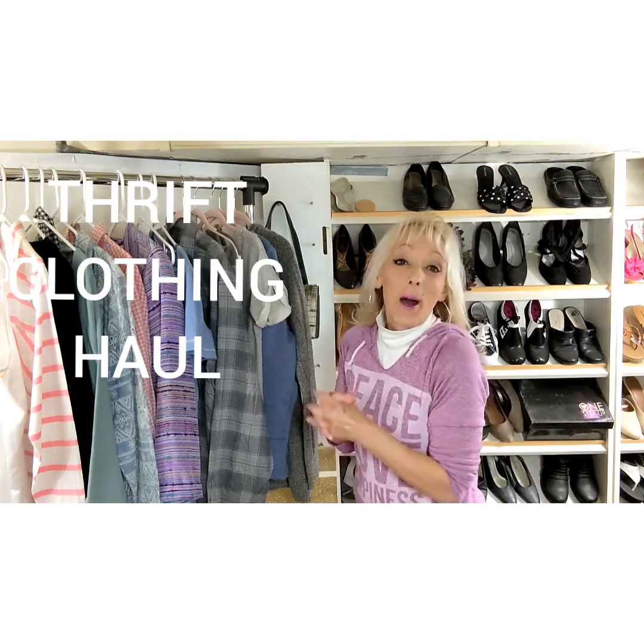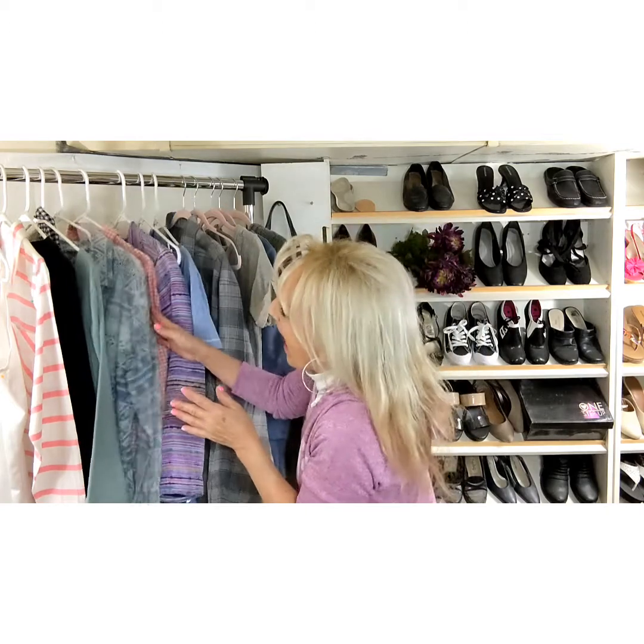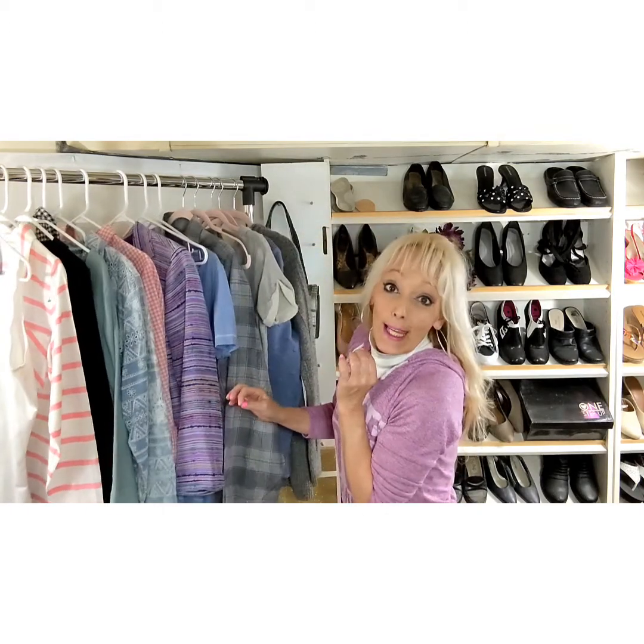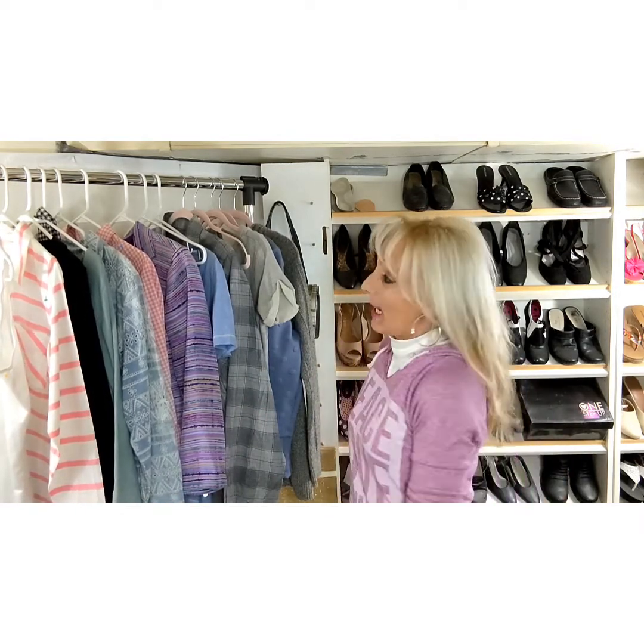Some items that I picked up recently for thrifting, and this is a really great one because I have some brand new with tag Soft Surroundings and a Lululemon. Anyhow, we'll get right on to it. It'll be fun to show you the pieces that I picked up.